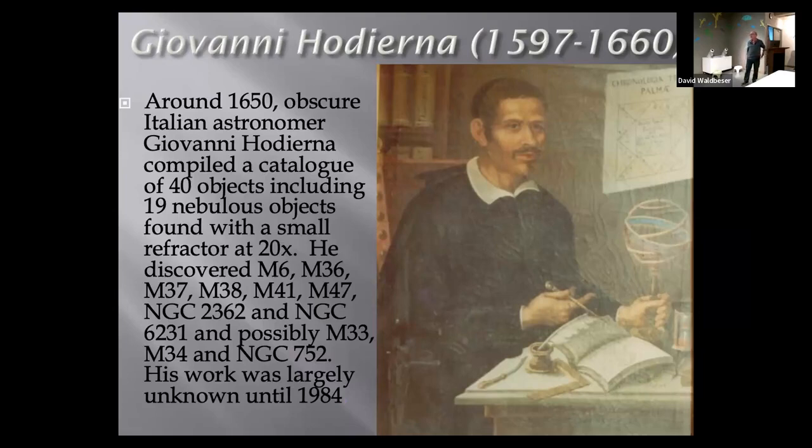But he discovered M6 in Scorpius, M36, 37, 38. Those are open clusters in Auriga. M41, another open cluster, in Canis Major. Those are all actually open clusters, which are probably the easiest deep sky objects to discover because they have much higher surface brightness than galaxies. Though it is possible he discovered M33, the Triangulum galaxy. And as I said, 40 years ago, his work had basically been completely lost.